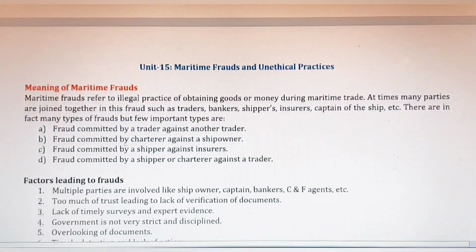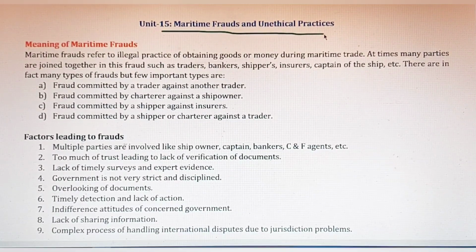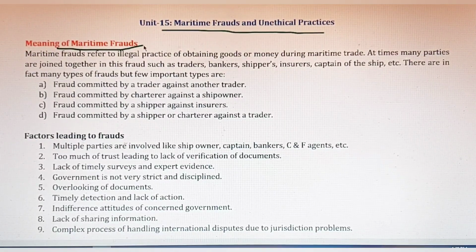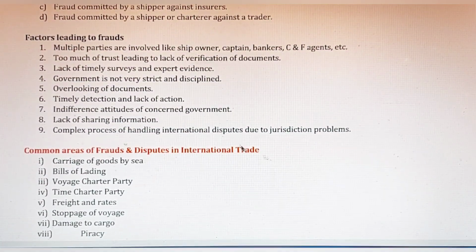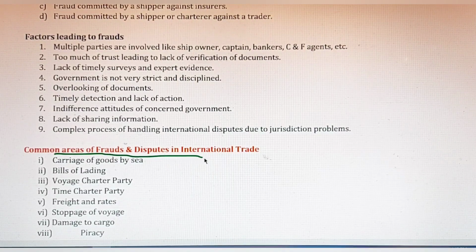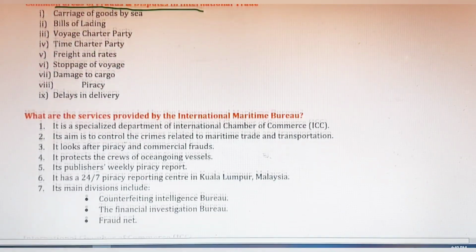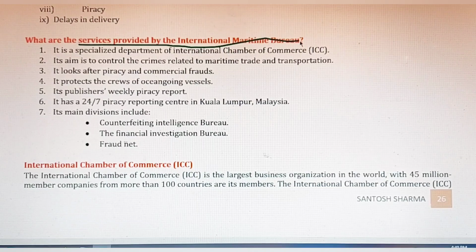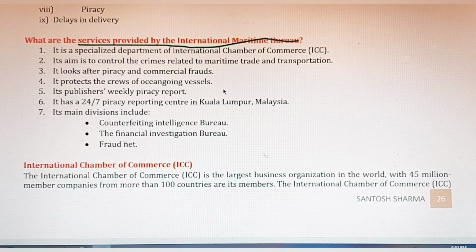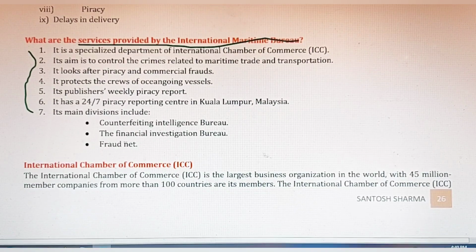Okay, the next unit is maritime frauds. You will get one question from this unit, that is sure. You must read about what these maritime frauds are and how they are committed, what the factors are that lead to maritime fraud, and what the main common areas of fraud are that the shipping company or traders or bankers or insurers commit. And what are the services provided by the International Maritime Bureau, what are its functions, because it is one of the international institutions which looks after maritime fraud. So you must read about this.